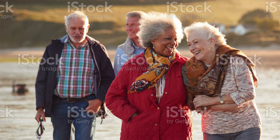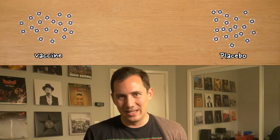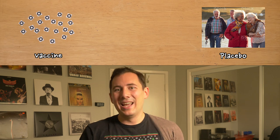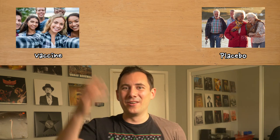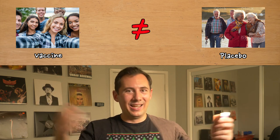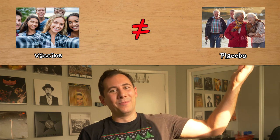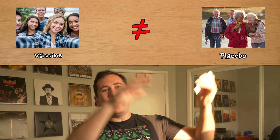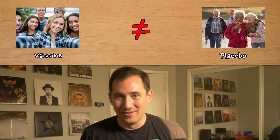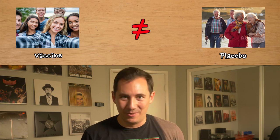And it's not only behavior. All the different demographic factors matter too. For example, imagine if all the old people out of the 30,000 ended up in the placebo group, and all the young people were in the vaccine group. That data would come back and say, look, the vaccine group had no serious cases, and the placebo group had all these deaths. Wow, the vaccine must be working incredibly. Or maybe it was just the age difference. There's no way to know. So once again, the experiment's ruined.